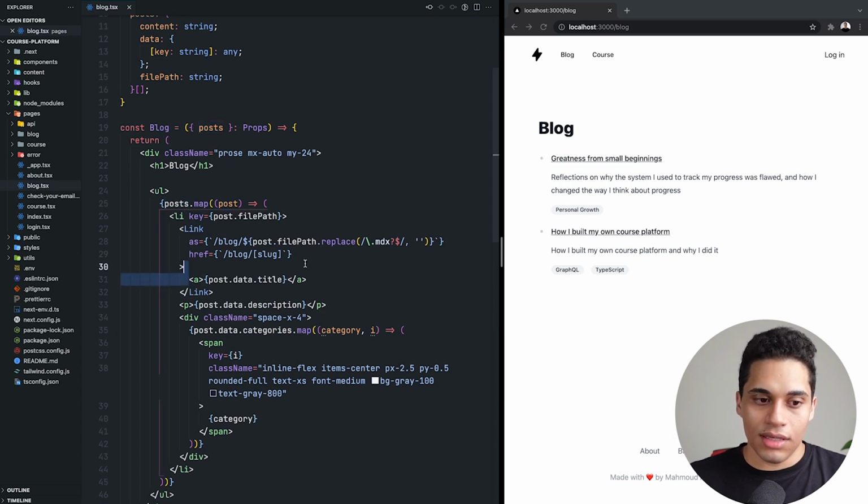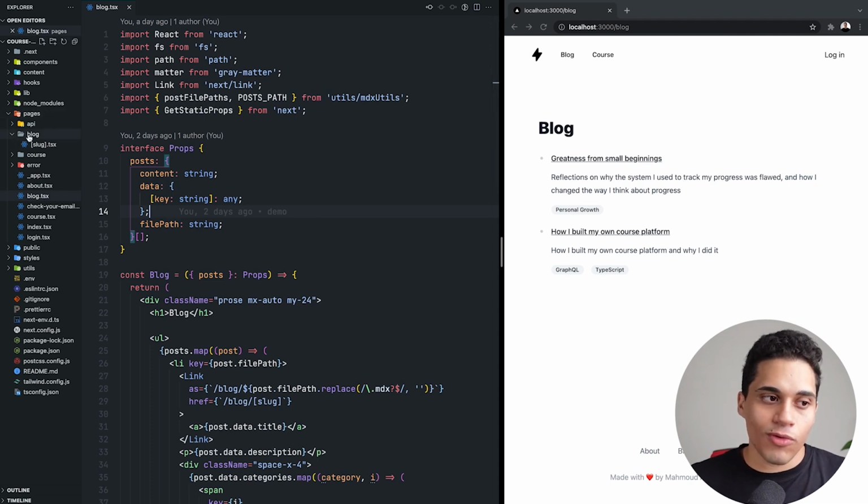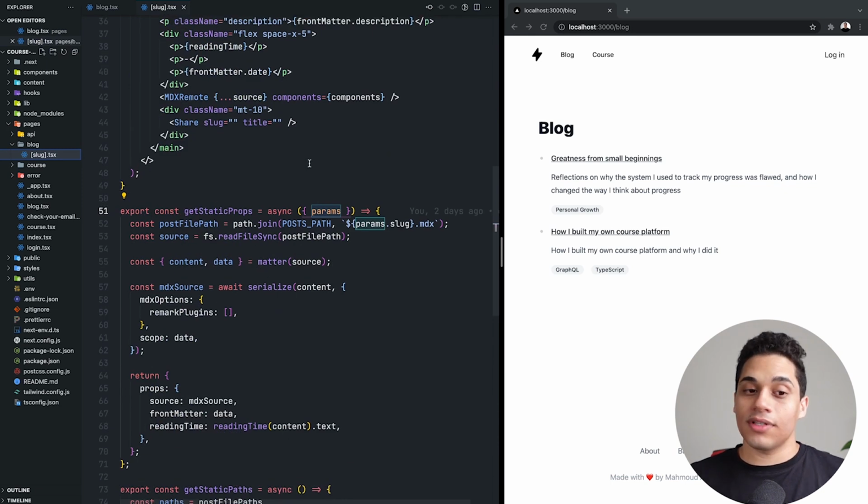So I'm showing the title, the description, and then the categories. Now for the individual blog post, the logic is actually almost the same. I'm using a dynamic route. So I have a folder called blog, and inside this folder, there's a slug.tsx file. And in this file, I'm also using getStaticProps, but the difference is I'm grabbing the slug from the URL params and then just getting the data for the requested blog post.